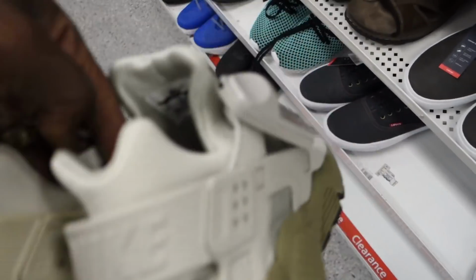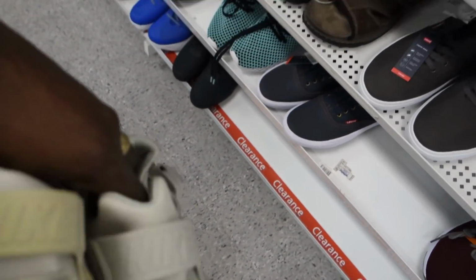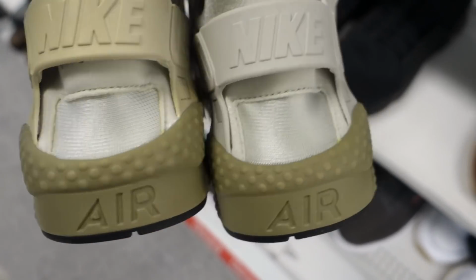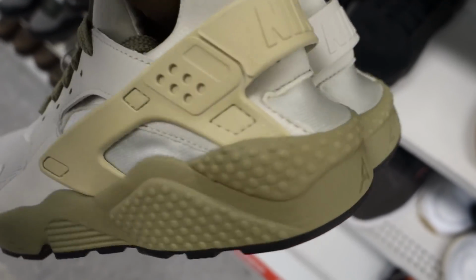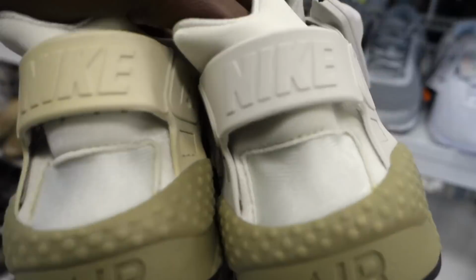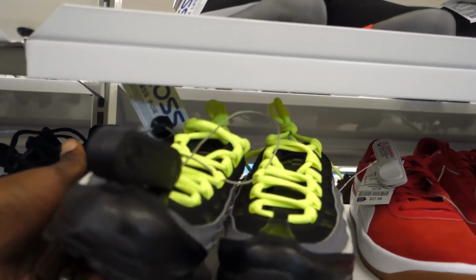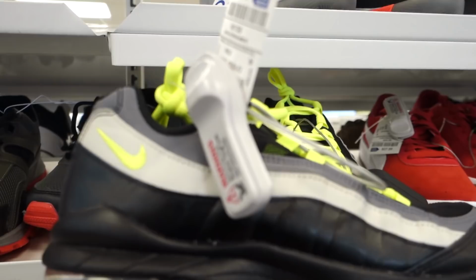The straps, one is like a tan and the other one is like a cream. I don't know if that's a B grade. I don't know if the shoes were supposed to be like that. I have no clue. I didn't even do any research on these, but once I saw the discoloration on the back, I just put them back, because there was no need for me to even try to do anything with those.